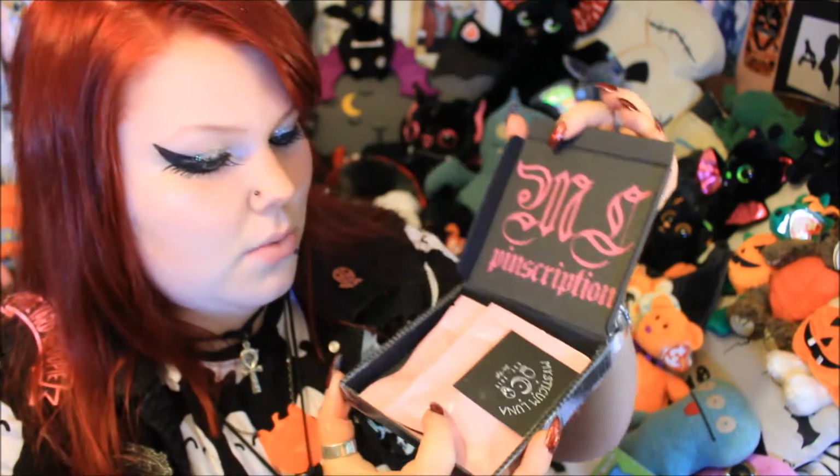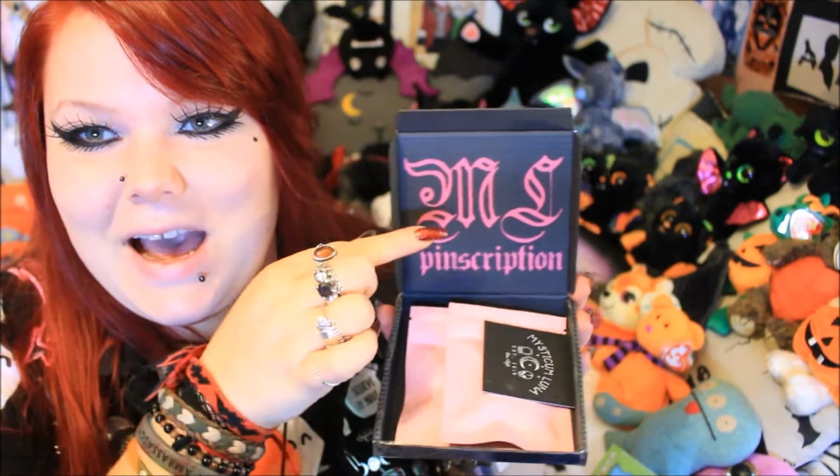I'm also intrigued to see whether or not the bags inside are pink, just because before last month all the bags that we got were red and last month they were gold, so I'm quite excited to see whether or not that was just a one-off. Okay, so they are pink. Whoa, that is very pink. So at the back it says ML for Mysticum Luna PINSCRIPTION. The bags are in this really nice sort of pastel pink. They're normally in a very sort of metallic colour, so it's nice to see something different.